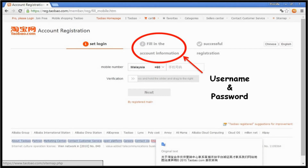also password. When I did my account registration, I have a very hard time filling in the password because it requires you to have a strong password. So if you are like me, a very forgetful person, just make sure you write down your strong password first so that you can re-enter it. Once you've done that, and if there's no problem, then you will be at the success page.